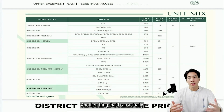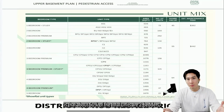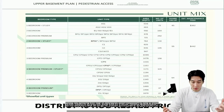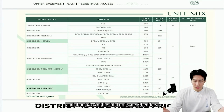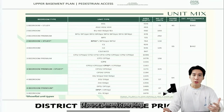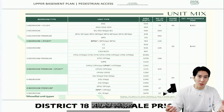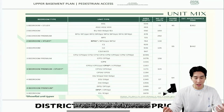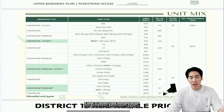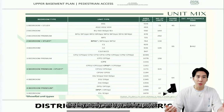units. Another thing that I can see from this unit mix is that about 50% of the total units are 2-bedders and about 40% of the total units are 3-bedders. The developer put a lot of emphasis on these 2-bedroom types. Of course, demand is one thing, as developers will definitely do their research as to what unit types are sought after by consumers, and they will also consider the number of supply for different bedroom types before deciding what is the unit mix that they want to go with for a project.